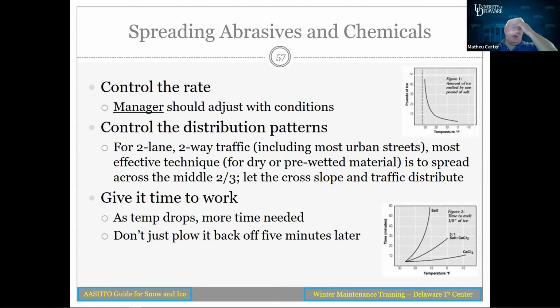So coming back to the various materials we use, we've got to control the rate, right? Somebody in the chain of command really ought to be trying to manage what kind of rates we put down. That's not to say that the truck operators, the snowplow operators, shouldn't be feeding back and saying, it's great, but I'm having some real problems in certain areas, or vice versa: the amount of material you've got us putting down, or the number of passes you've got us making on these routes, probably is more than necessary. Having that feedback is terribly important, but at some point, somebody in the chain of command really should be trying to set at least some guidelines on that.